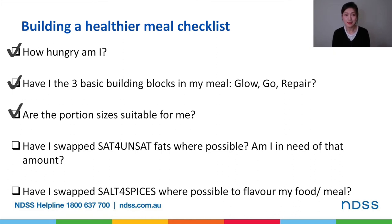If the portion size is what you want to improve, make small changes over time, and you don't need to be perfect in one go. Just make sure that your plate has at least a third of it filled with vegetables. And prepare your dish with a small amount of healthier fats, such as olive oil, avocado, canola oil, and so on. And see if you have swapped all the potential saturated fat with the healthier unsaturated fat.